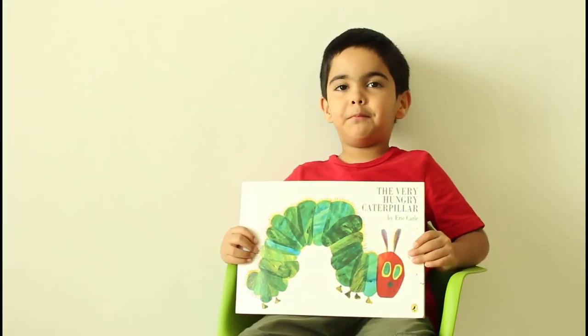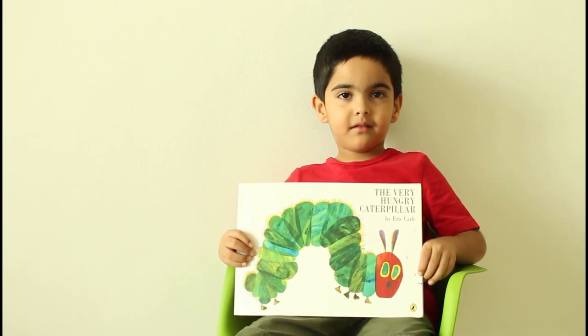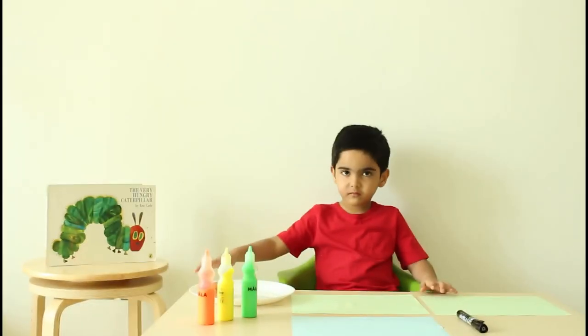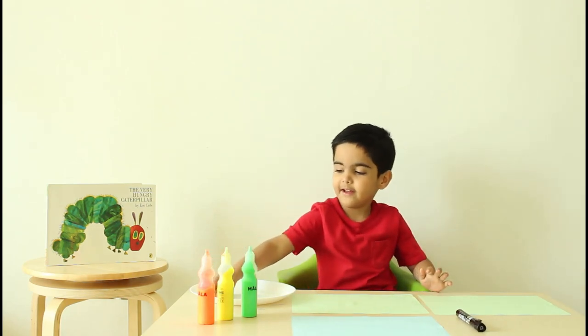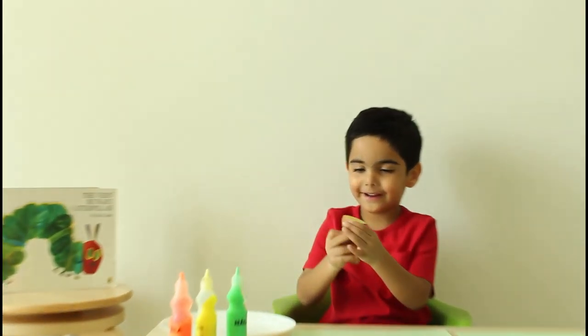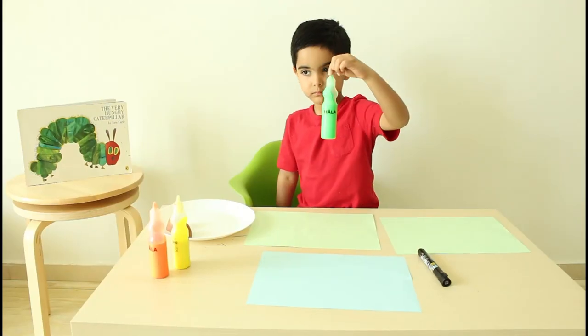Now we'll paint a butterfly and a caterpillar. Let's go and start with the painting. These are the things we need to paint. A pen, 3 papers, these paints, and these 2 potatoes. Cut it. See, I can make them stick. Whoops.